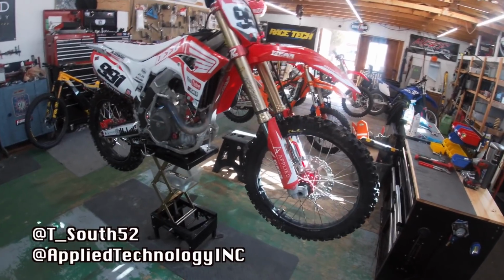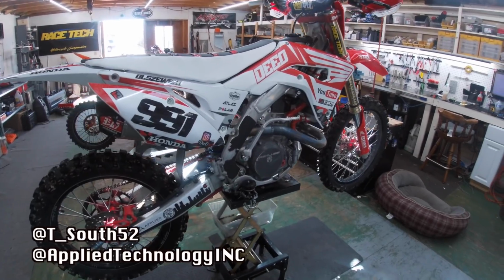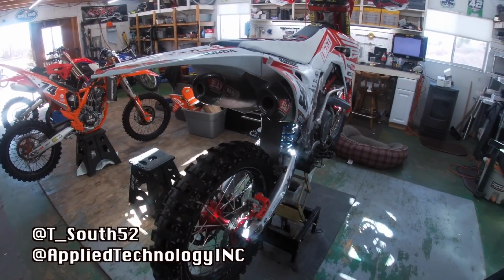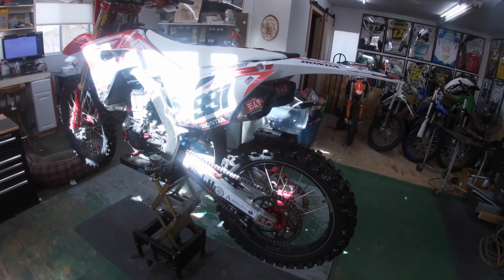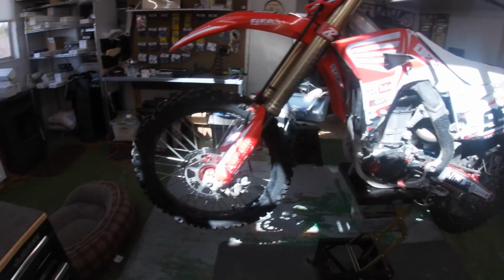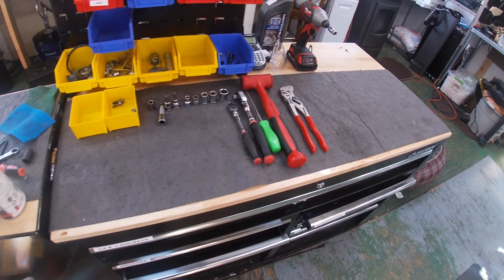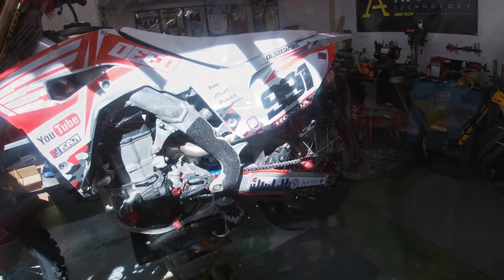What's going on, everyone? Tyler with Applied Technology here. We've got YETI up on the lift stand in the shop today, and we're going to be pulling the heart out of this beast and getting it all torn down so that we can send some parts off to Race Tech for engine machining services. Getting ready to drain the oil. Got some tools laid out here. We're going to pull the engine, get it all split apart, and off to California.